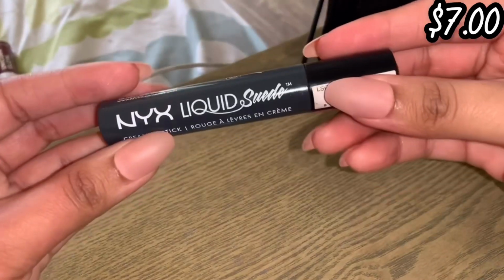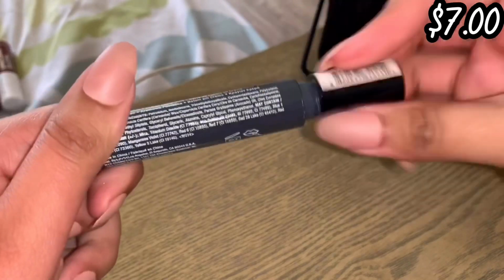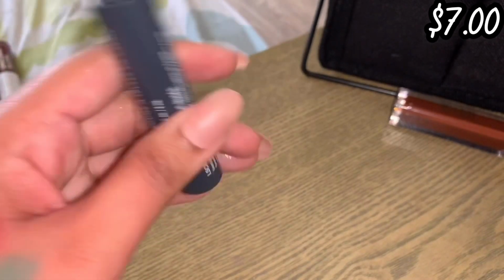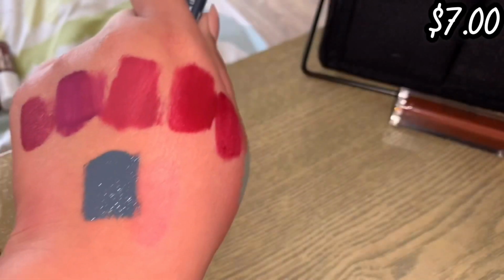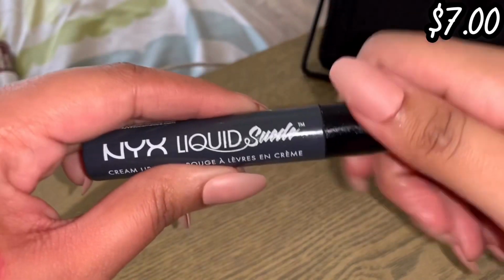I have a couple more. This one here is the Nyx Liquid Suede, and this one's in Stone Fox. I thought this was gonna look so good because I saw this girl wearing it on Instagram a long time ago, and I was like, oh yeah, I'm gonna buy it. And honestly, on me, I don't know why it comes off super green on my skin tone, so I'm just gonna depart with this.